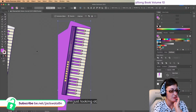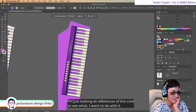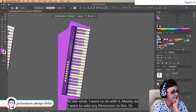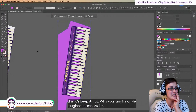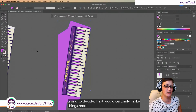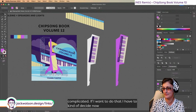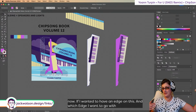I'm just looking at references of this Korg to see what I will do with it. Mostly, do I want to add any dimension to this? Or keep it flat? Why are you laughing? Are you laughing at me? As I'm trying to decide. That would certainly make things more complicated. If I want to do that, I have to kind of decide now. If I wanted to have an edge on this, and which edge I want to go with. Like which side.